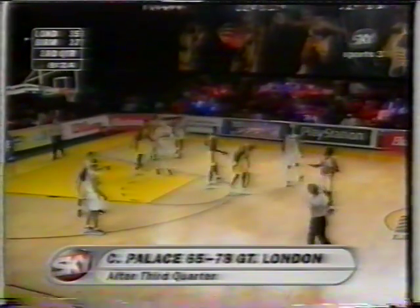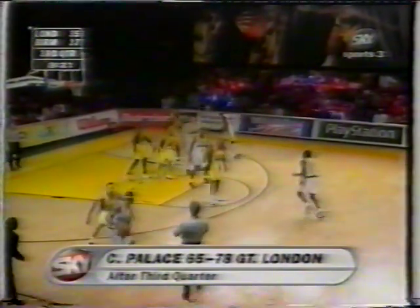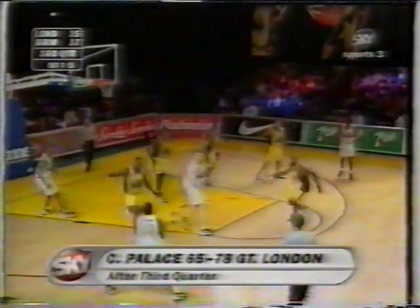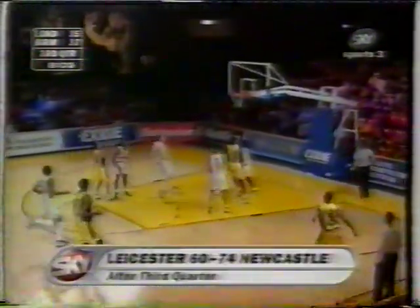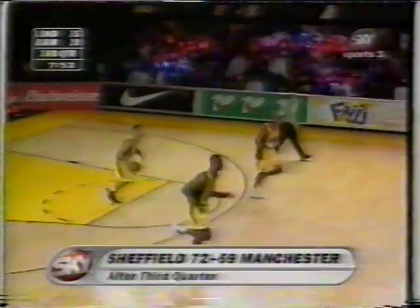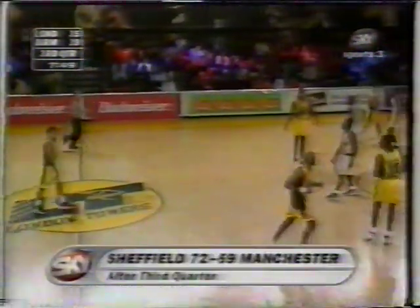We have some latest scores from elsewhere. Crystal Palace now falling backwards against the Greater London Leopards, 65-78. Nigel Lloyd has the ball. Shot clock is down to 2. Dorsey gets it up. Doesn't get there. We have the latest from Leicester. It is Leicester 60, Newcastle 74. Leicester had led that ball game at the half. HL with the finger roll. At the end of the third, Sheffield Sharks 72, Manchester Giants 59. So that's the latest we have from 3 of the 4 games taking place elsewhere this evening.